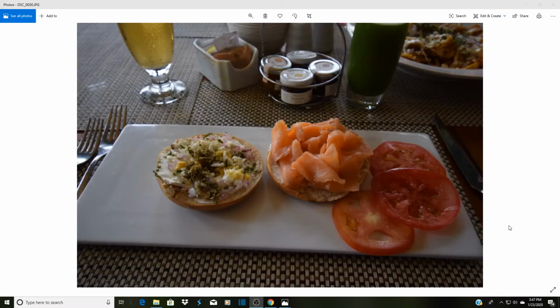This was a smoked salmon bagel sandwich. Again, very good, excellent. No complaints whatsoever about the breakfast. The green juice is very good, and as you see also, they're more than happy to bring you beer, tequila, whatever you'd like for breakfast.